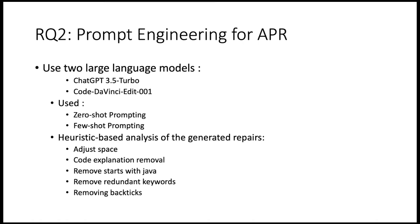And the second one is the code explanation removal, where ChatGPT often tends to explain the reason for the code modification. So they have removed specific keywords such as explanation, reasoning, etc. And since this is just Java code, it generally tends to start with, okay, you're given Java code. So they have removed the word Java, and they have removed redundant keywords such as refactor, corrected code, or updated version, etc. types of words, and words plus their whole block.